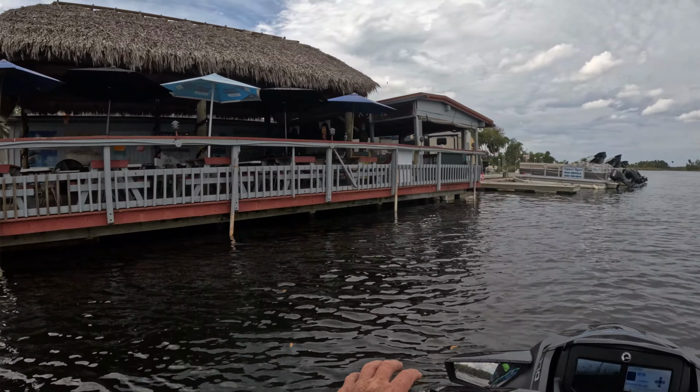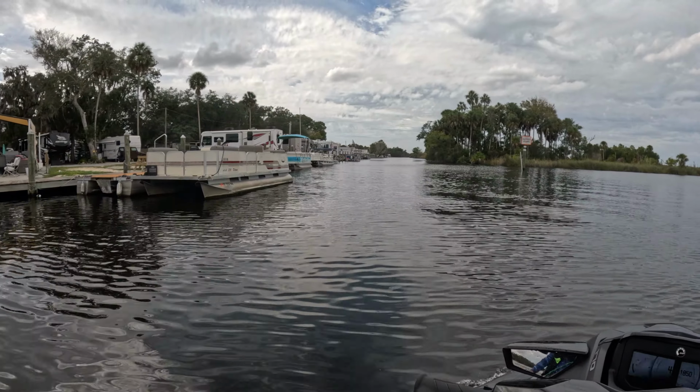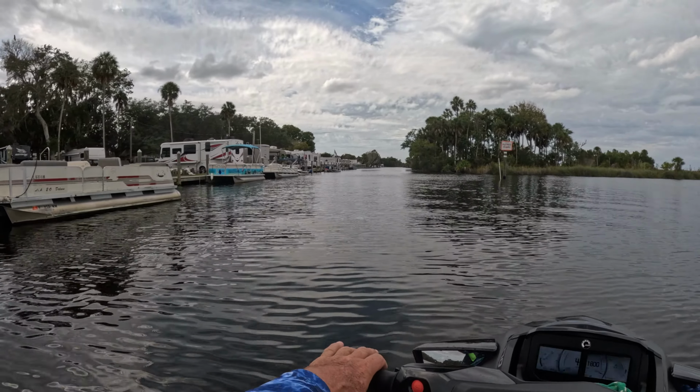A gas station of all things. Isn't that the coolest? And it goes all the way back. So we're gonna look this up. Nature's Resort boat rentals and probably park, but it goes way back there. Isn't that something?